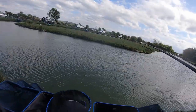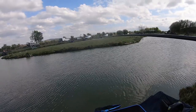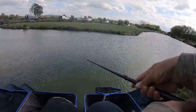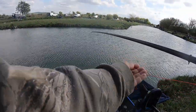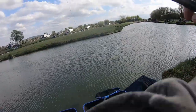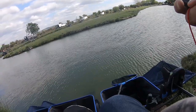Got it a second time. I don't know if it's hooked properly or what. If this is hooked properly, it's a very big fish. They have been quite big fish coming into this edge. I've caught them. So we had to lead him around, like he's hooked in the mouth, so that's good. It's a big fish, this is. It could take nearly 100 on its own, I think.